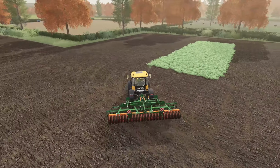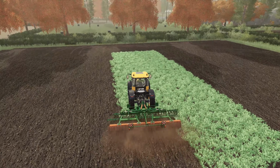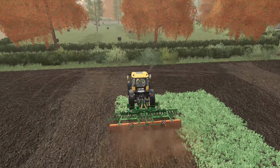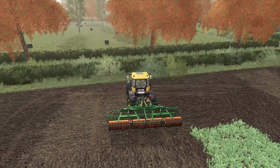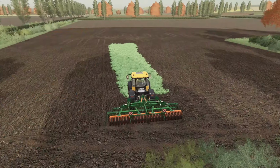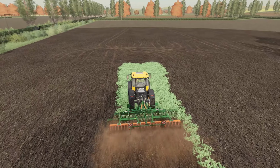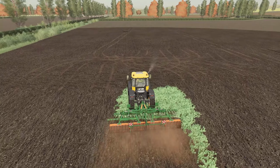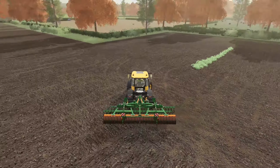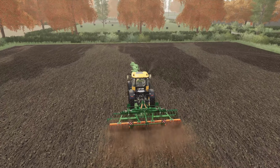Field is looking pretty good, and once I get done, I'm going to park this JCB and cultivator right back out in front of my cabin right where I got it from. I would wash it for him if I had my pressure washer, but I don't have one yet. That could be pretty darn soon. There we go, one more pass. And it'll be all done, and there's just over 1,000 pounds to do this job today.